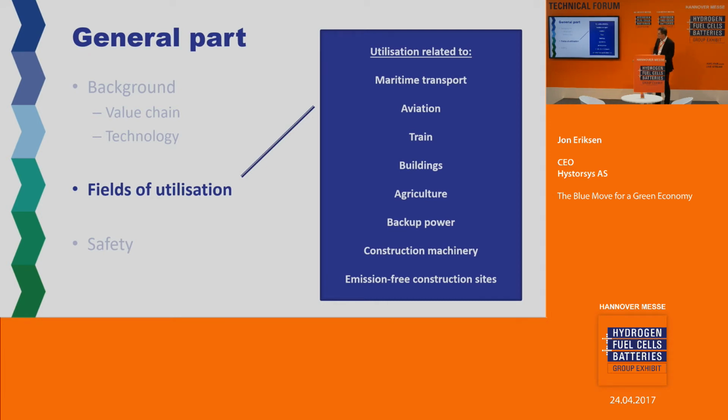Just to point out, when it comes to fields of utilization, we give examples from maritime transport, aviation, train, buildings and so on, but what is very focused in Norway these days is construction machinery and also emission-free construction sites. So you can read all about this in the report.